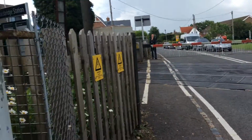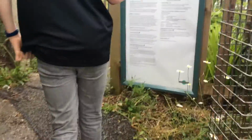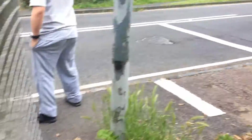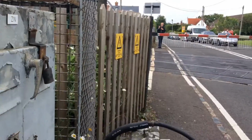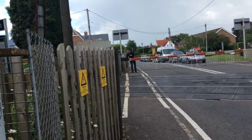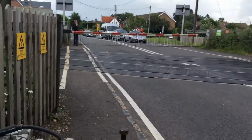Yeah, we'll get them. These barriers really need replacing. These are the cages for each of them. Oh yeah. There's a cage here. There's 6 weights on here, 3 on each side. Yeah, I think when they stop working. Oh yeah, platform 1 is for London. Platform 2 for Eastbourne and Hastings. Yeah, I think they'll replace them when they actually break.